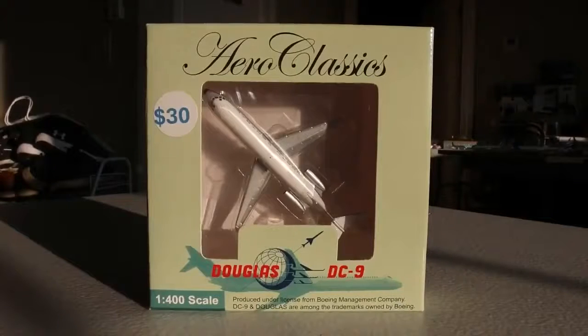Alrighty everybody, next up we have an Aero Classics, the only one in the video, and a very special one at that. Here we have the Aero Classics 1:400 scale North Central Airlines Douglas DC-9-30. So if you all don't know, JJ Skippy is a huge fan of North Central Airlines. He already has 4 of the 8 that have been done in 1:400 scale.